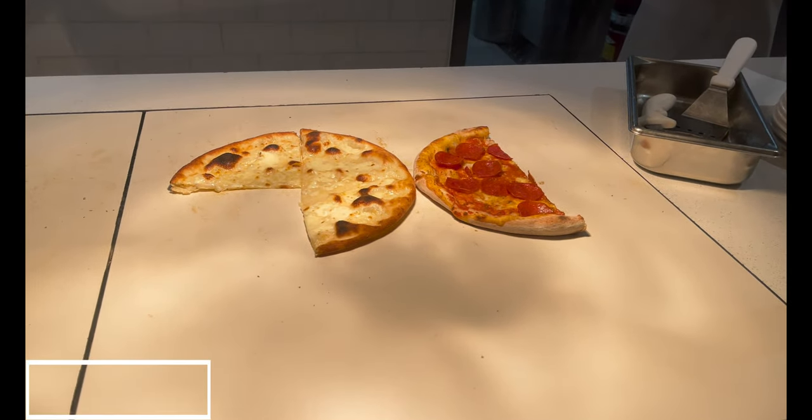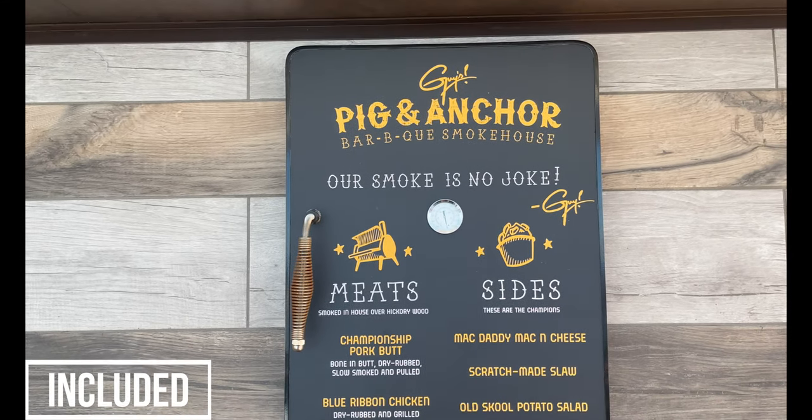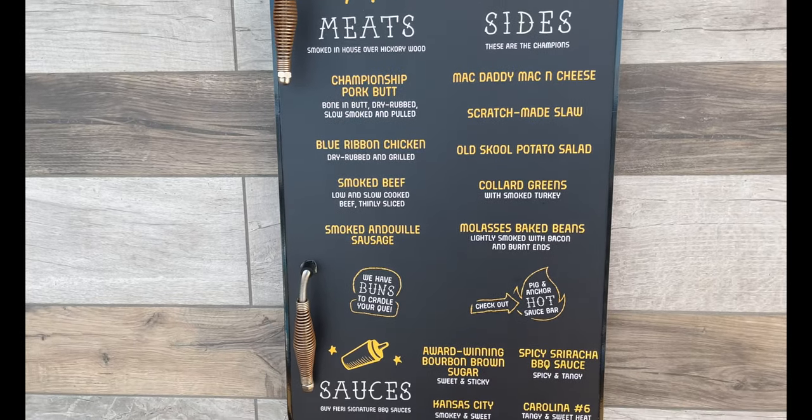The pizzeria is open 24 hours at the back of the Lido deck, so this is always an option. Guy's Pig and Anchor is open for lunch.